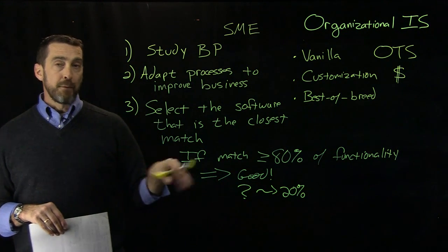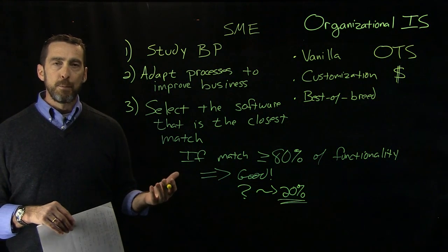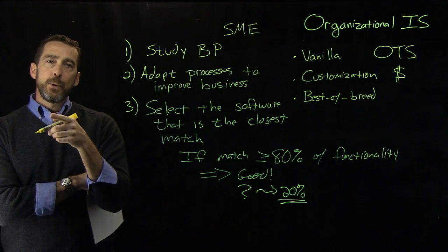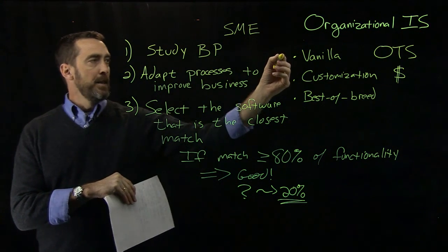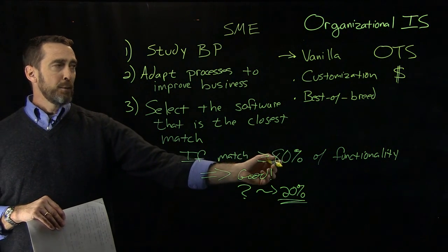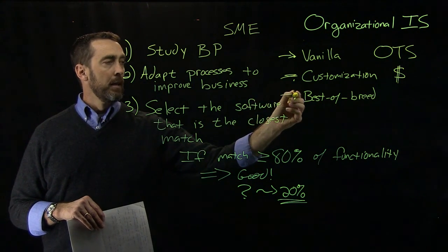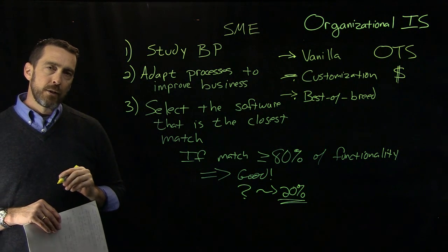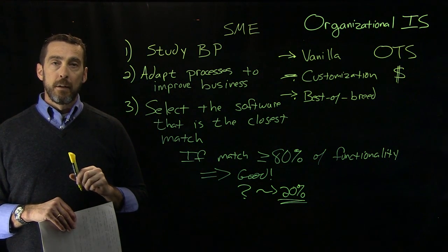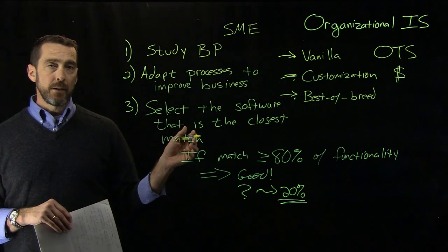But let's say, though, you've done that, you've gone up, you've redone that, you come back down, you still have 20% mismatch. What does that 20% mismatch mean to you? It means that the ERP system can't do everything that you need it to do. So from the vanilla approach, you've got mismatch. But 80% does match. So I don't think we need to do a full customization, right? This is where we come back to the best in breed. That 20% mismatch might mean that your company is doing something different, innovative. It could be a strategic advantage. And if that's the case, then it would make sense to customize, right?